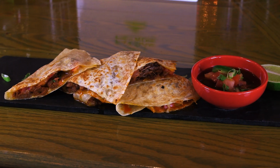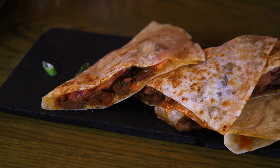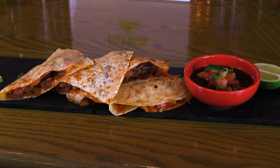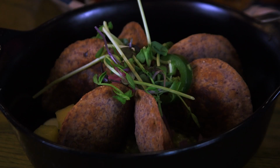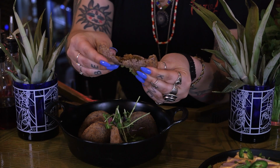Also, we have the quesadilla, which is kind of our own Frankenstein brain creation. It's a quesadilla mixed with those infamous burrito tacos. So you're able to just grab a piece of quesadilla and dip it in the consomme. And then our pork belly nachos in front, which are super popular. And we have chicken al pastor tacos here, which have a little bit of pineapple, shredded chicken, and a little sweetness.